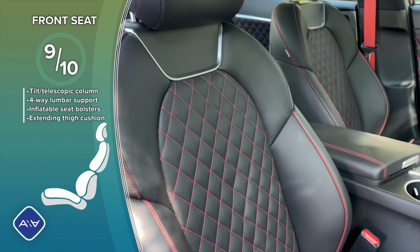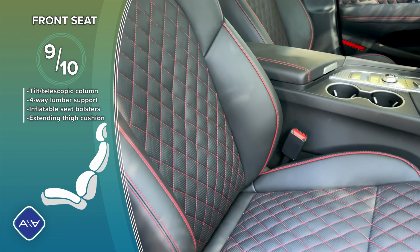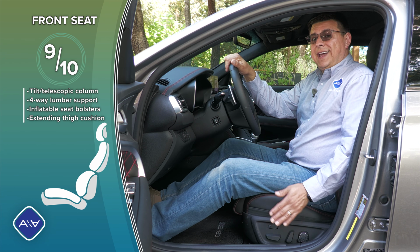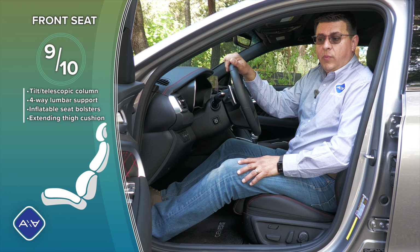Rather unfortunately, as we see in other Genesis models, the front passenger seat does not have the same range of motion as the driver's seat. This is also something that we see in a decent number of Lexus vehicles. It lacks the extending thigh cushion and the inflatable bolsters, but thankfully it does have the four-way lumbar support.